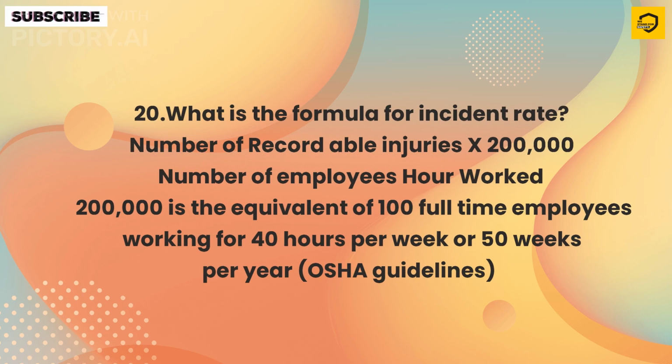20. What is the formula for incident rate? Number of recordable injuries x 200,000, divided by the number of employee hours worked. 200,000 is the equivalent of 100 full-time employees working 40 hours per week for 50 weeks per year, per OSHA guidelines.